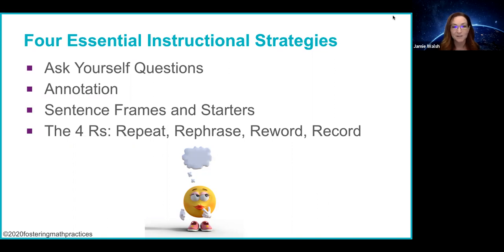And then the fourth one is the four R's: repeat, rephrase, reword, and record. And this is a strategy that often comes in when we do our number talks in class. We have kids repeat, or ask who can restate what so-and-so said? And then we record it on the board to highlight their thinking.